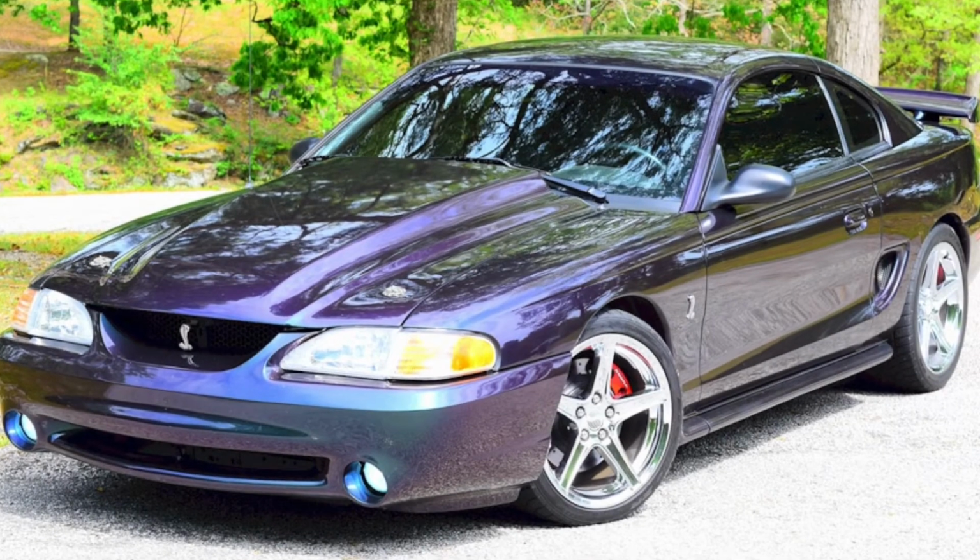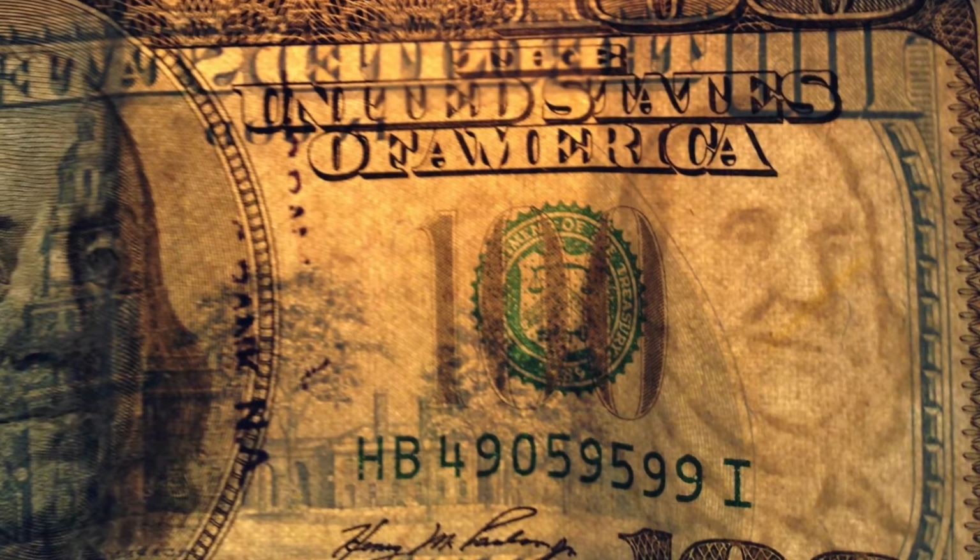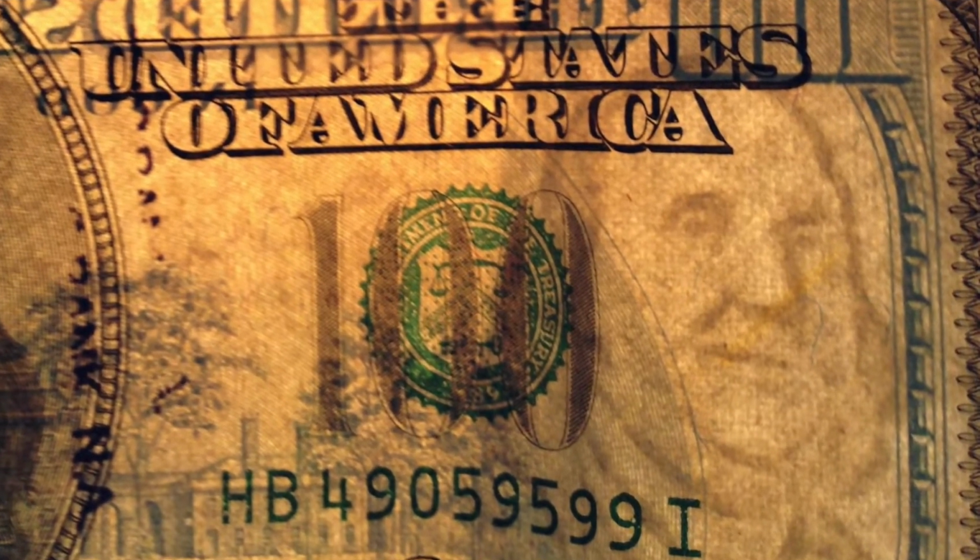Guys, there's a couple things that I wanted to add to the video right now, so let's get into it. In 1996, Ford came out with the Mystic Cobra. They made it color shift because of chroma flare, which was in the paint. This stuff is also used to make the $100 bill at the time. Now, it was a real pain in the neck for them to make all these cars and paint the cars that way because of the similarities with what's in the paint and what's in the $100 bill. Because what's in the paint can be used to counterfeit it, and there were problems with people counterfeiting. So that's why they stopped doing it.